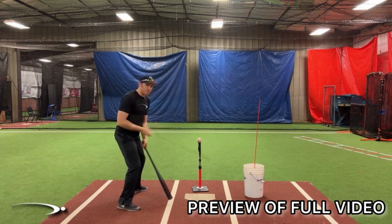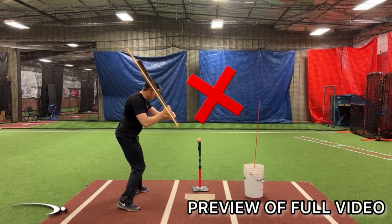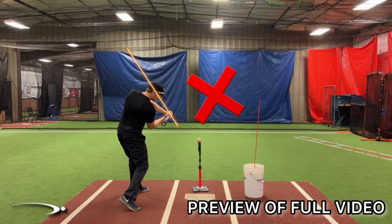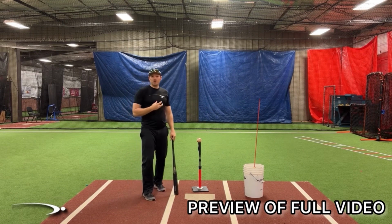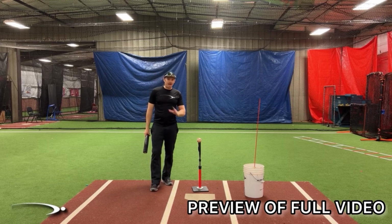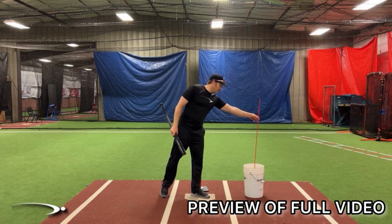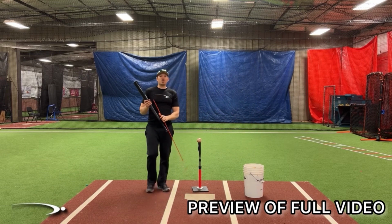We need to get somewhere in this area soon enough, so we can get into the proper bat lag position to release the bat. An improper bat lag position would be the most common mistake, where the bat gets up too high, then it tries to get into the position, and by that time it's just too late. So how do we train this position? Well, I've got a beautiful drill that's going to show you exactly how to start getting into this transition position, and it's going to be just as simple as understanding the extension of the bat.